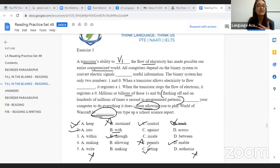Computer does not make us type. Computer lets us, means provides us the facility to type. So that providing facility is called letting us type.